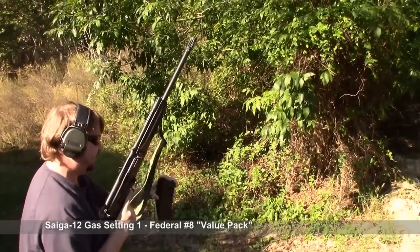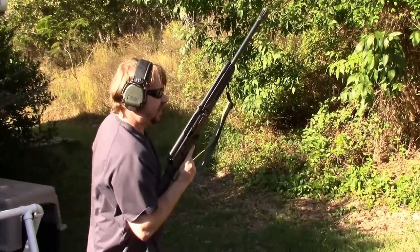Saiga and the Saiga mags are brand new. Yeah. The VEPR is not.